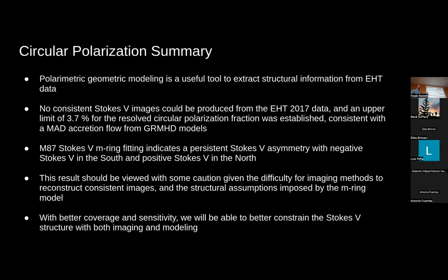We saw before in the GRMHD simulations that I showed that a very complex structure on small scales can lead to this dipole structure at EHT resolution. So the underlying structure may be much more complex than just this dipole. But I'm pretty positive that with a bit better coverage and sensitivity, we will actually be able to match those images. I think we're pretty close to that, given that we've detected it and we've seen some clear structural indications with the modeling method.